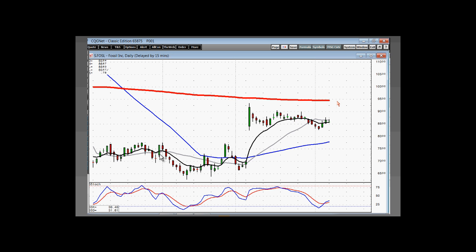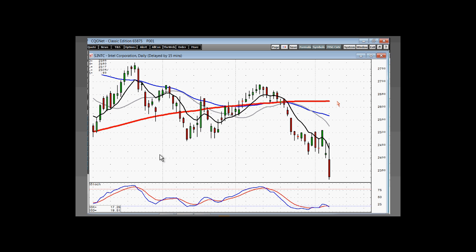Fossil needs to open positive tomorrow to stay in it. We did Bidu. I think Intel, they said it was off 3% today. This one, if it was a trader to go short, I'd go short. But this one is too slow moving to even want to trade.